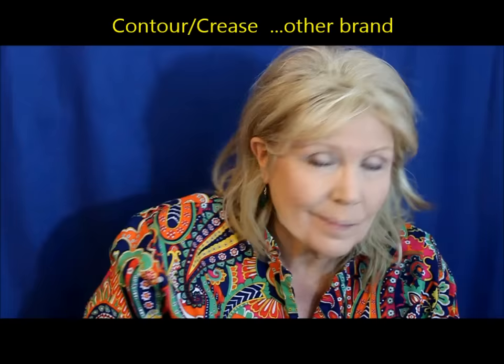Using my own contour here because I forgot to purchase contour from Merle Norman. And I'm just going around the edge of the face to give a little bit of contour.